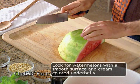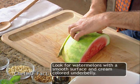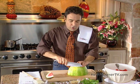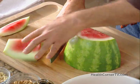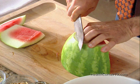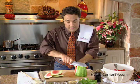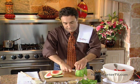You want to lie it flat on the board, take off an end, put it to the side, and then just stand it up and go around the edge as if it were a kiwi. If you get a little white pith with your watermelon, that's okay. It's extra fiber, and it adds good crunch to this recipe.